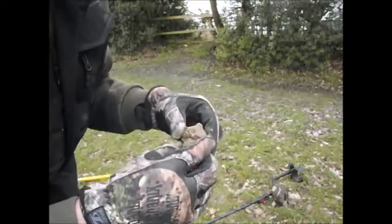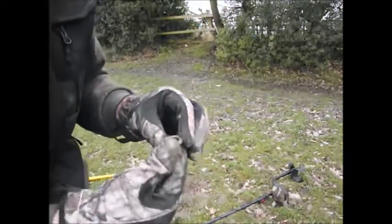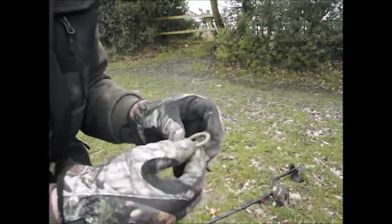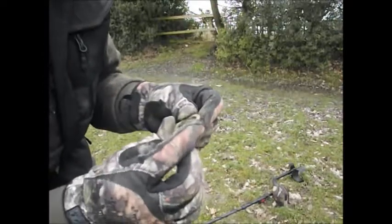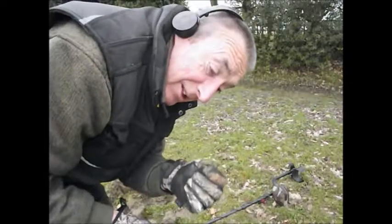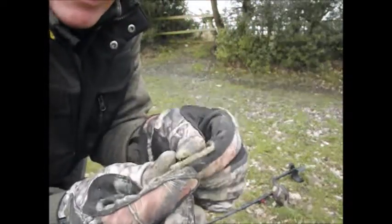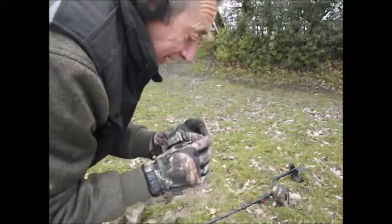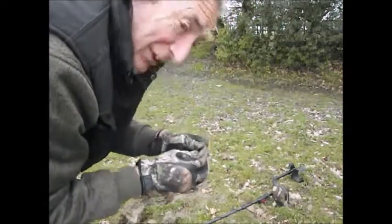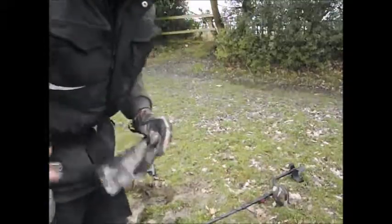I don't know what it is. Oh, what do you think that is? Something's broken off it there. It's a key. That's what that is. It's an old key. You can see where it's broken off there. Oh well, at least it's not a load of rubbish. It's a little key thing. Well, I think that's what it is anyway. Anyway, we'll pop it in the bag, fill the hole in and crack on.